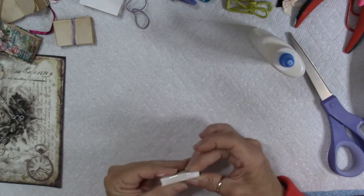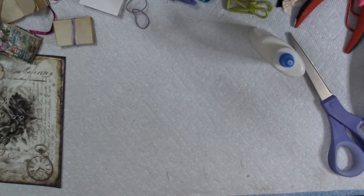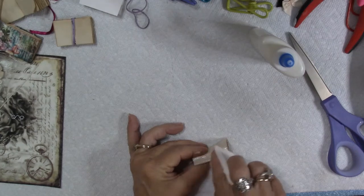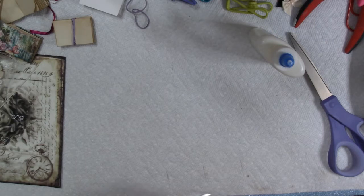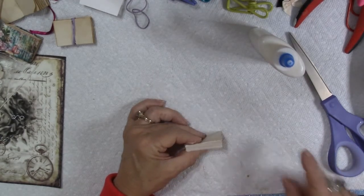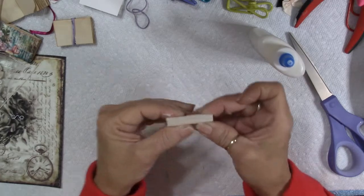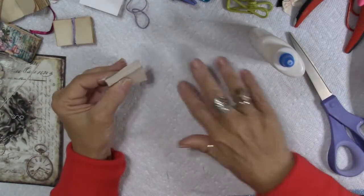And then what I want to do is, I don't want it to be so thick like that. So I'm going to take this little piece of a paper towel here, and I'm just going to kind of go along the back of this and clean it off a little bit. So now I've got a nice thickness. So you can see there, it's not super thick, but that's plenty.